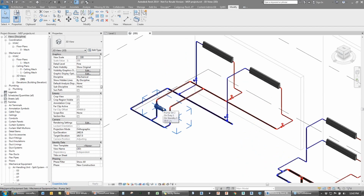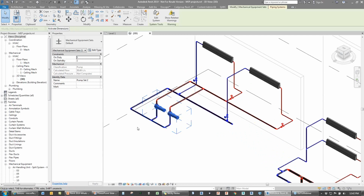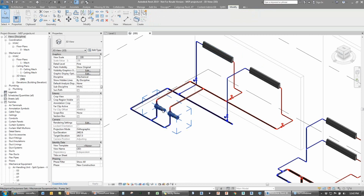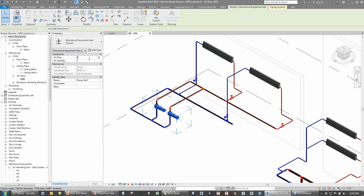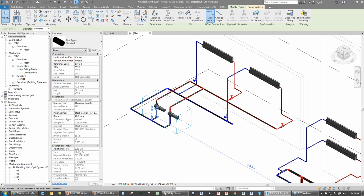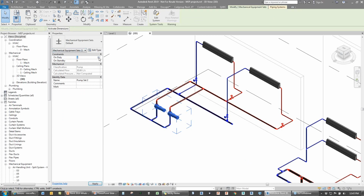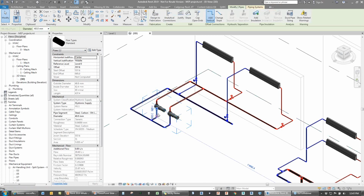I'm not going to get bogged down in too much detail here, but you can see I've created 2 pumps. It's a very simplified version of a hydronic system with just some radiators and so forth. And then you've got your inline pumps. The inline pumps now have the ability to be put on different duty cycles, to simulate what would happen if both pumps were on and how that affects the flow rates inside the pipes. If you change the duty cycle, you can simulate how that changes the flow rates.